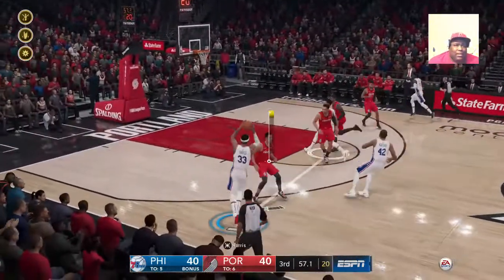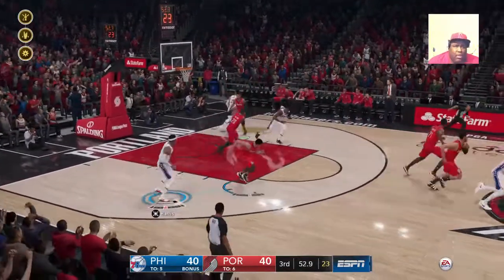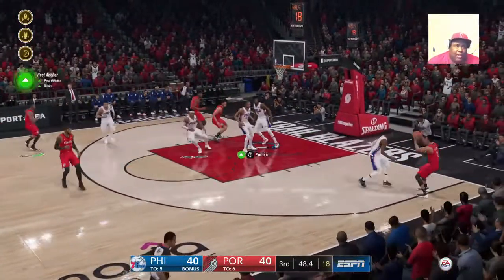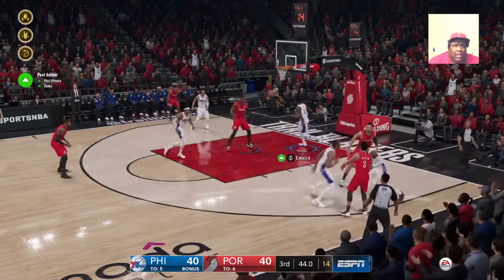Into the front court comes Simmons. Less than a minute to go in this third quarter. Now that's a contest. Great contest by the D, but I want to see the coaching staff call the same exact play the next possession. Get that offensive player the ball. Let him prove that it wasn't the D. It was more in his own head.